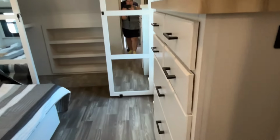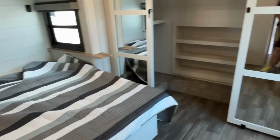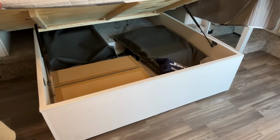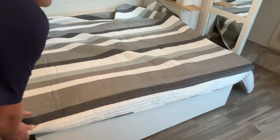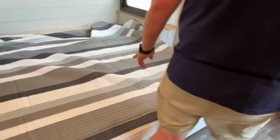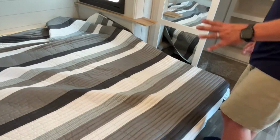All right, we're going to head into the main bedroom. And you're probably thinking, that doesn't look comfortable. Well, we have storage on the bottom. There's your extra chairs, extra stuff. There is a mattress somewhere, we're just not sure where it is. Unless there's somebody that likes to sleep on wood.